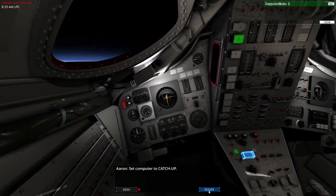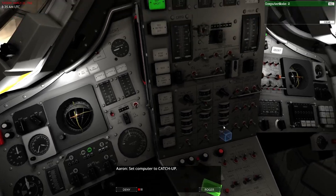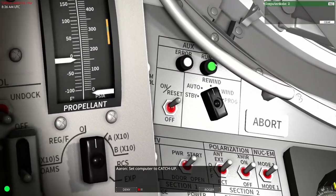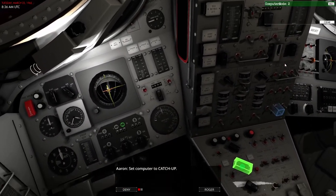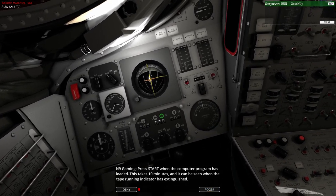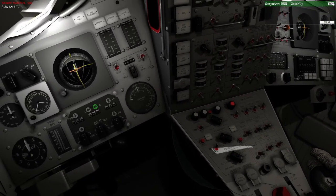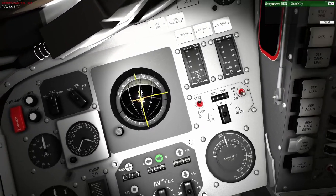Running checklist, roger that. All right, set the computer to catch up. I accidentally set it to pre-launch first. That should be fine. So catch up, you can see here, this is our auxiliary tape and it's running. It'll take a little while for the computer, which is running off tape, to switch to that node. Roger that. Press start when the computer program has loaded. This takes 10 minutes. And it can be seen when the tape running indicator has extinguished. Yeah. So, yeah. We're going to do that in 10 minutes.